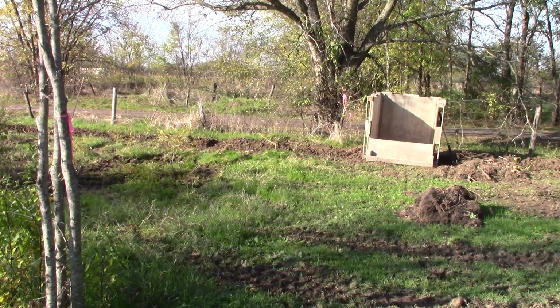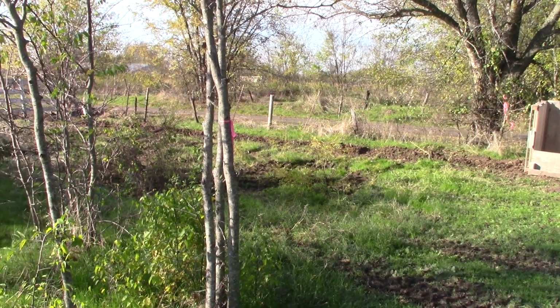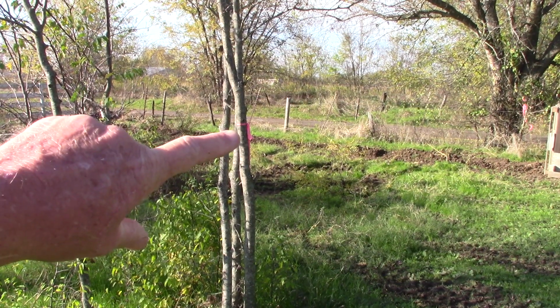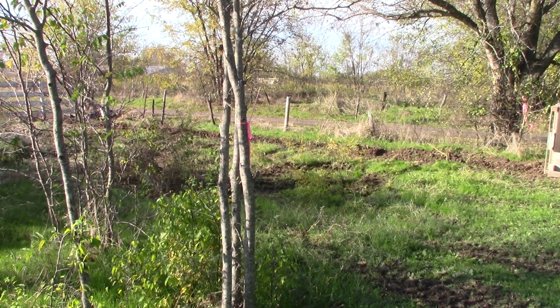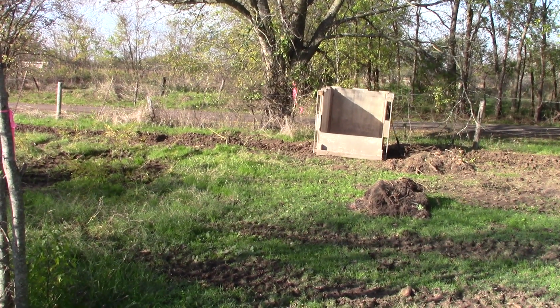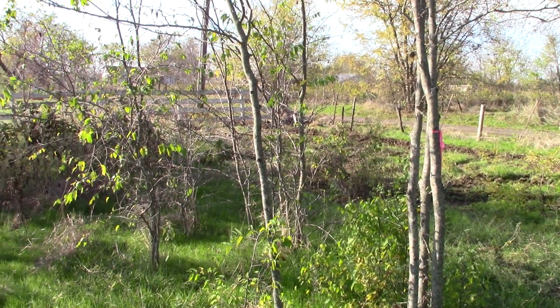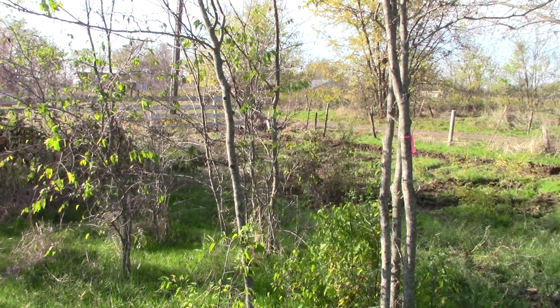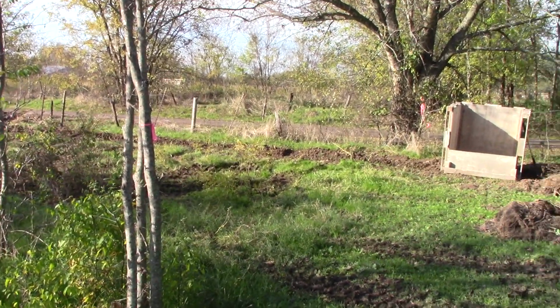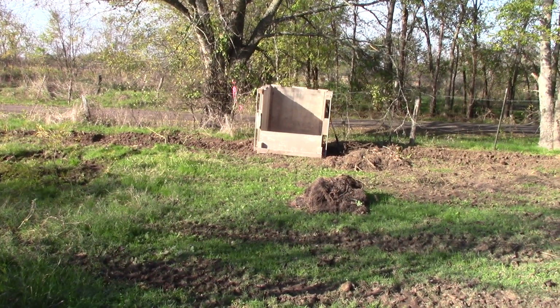You can see that they came in through the property here. This little tree right here with the ribbon on it is basically our property line, and there's the other property line. And they dug in quite a bit. Took part of that fence out over there. Surprising, they went across the top or underneath the power line. There's the mulch bin, you can see that.